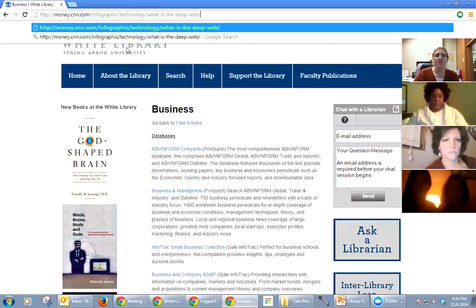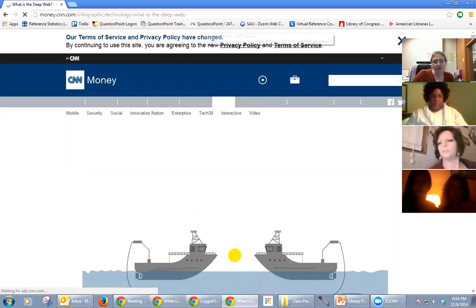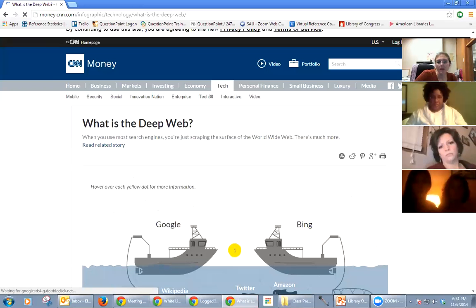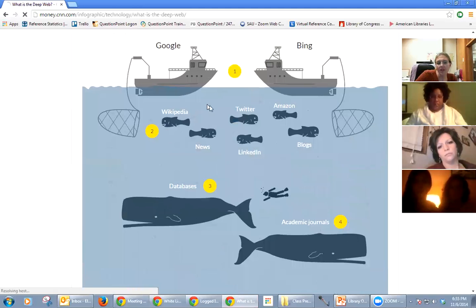And what the surface web really gives to you, even as many resources as Google returns, if we take a look at this illustration, things such as Google and Bing and the like, all they're really getting to are things that are on the surface. So it'll return things to you from Wikipedia, from news sources, LinkedIn, Twitter, Amazon, blogs, you name it. And even though it looks like it's giving you a lot of information, which it does return a lot of hits, what it can't get into is the portion called the deep web.